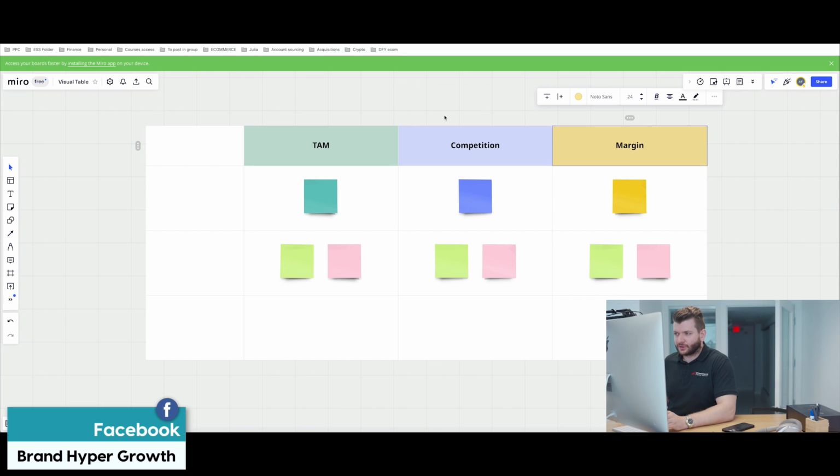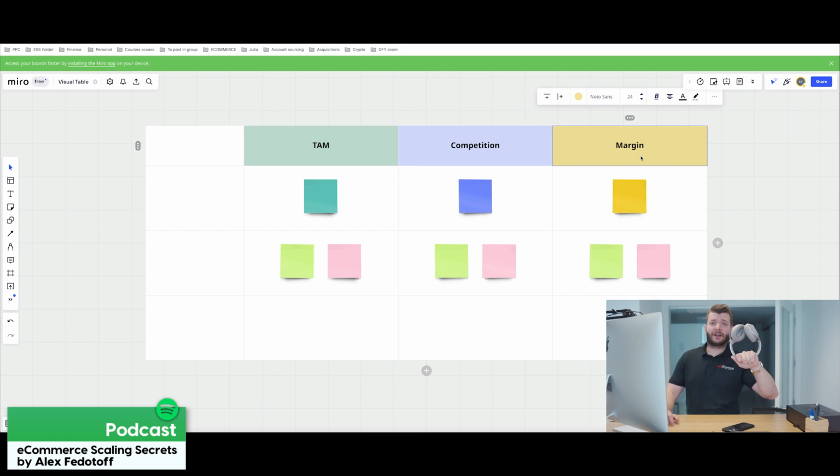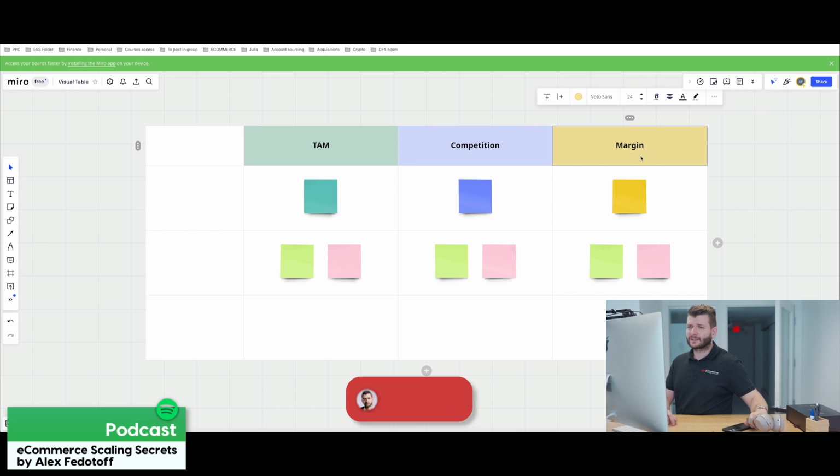And number 3 is margin, right? So if you're not at least 3x margin, ideally even more, the brands that you'll see scale the most usually have margins of like 80%, which means it costs them, let's say $2 and they sell it for $10. So these are the factors that I'm looking at when considering which product to sell.